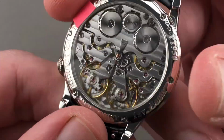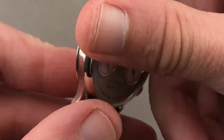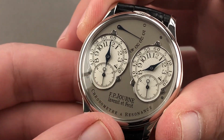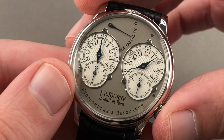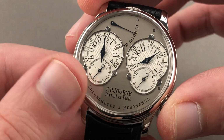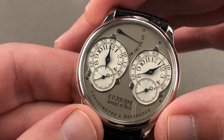So ultimately, if the watch takes a blow, or some sort of hit to the wrist, vibration, concussion, what will actually happen is that one balance wheel will speed up the other if it slows down, or if one speeds up, the other will slow it down to keep them synchronized, which is why it is the Chronomètre à Résonance.